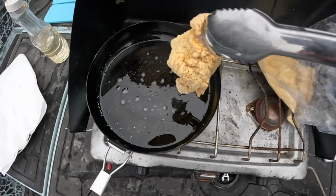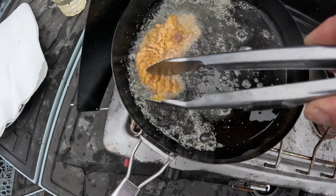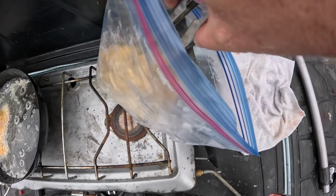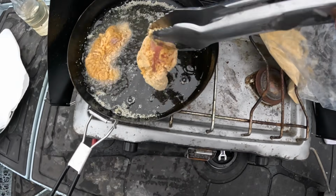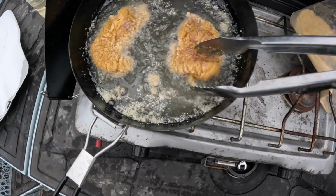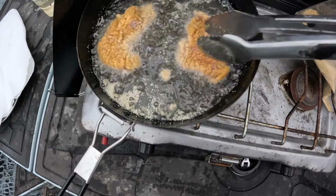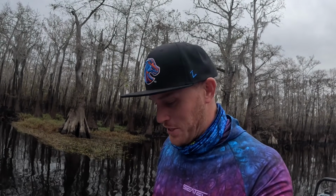Oh, there's one of our delicacies right there. Going right in the oil. Number 2. She'll stop slipping through the tongs. Oh, gosh. This had better be good. Gator, you better be right, man. If this tastes nasty, I'm coming for you. I'm gonna find out where you live, and I will do things.